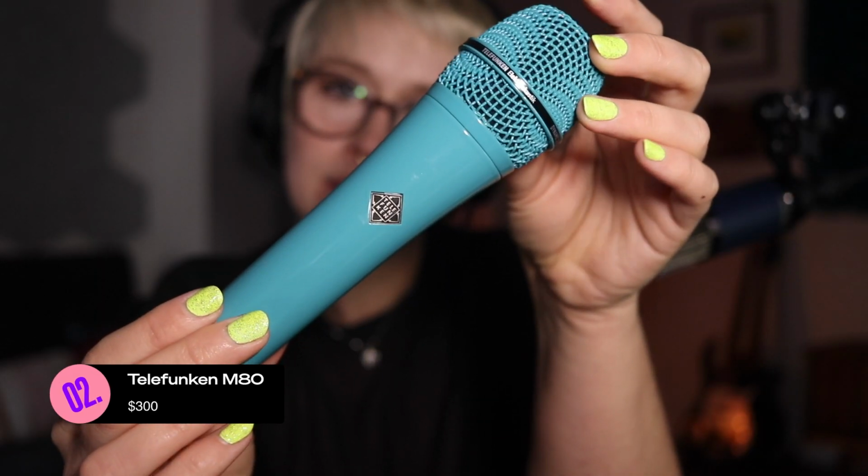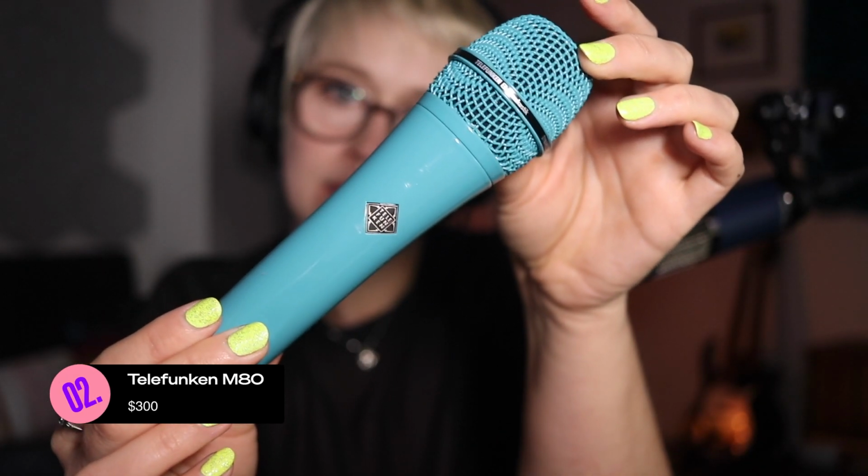This mic comes in around $300, but it's super customizable and you can get pretty much any color. Teal is my favorite color, so of course, I had to get this one. This mic is a dynamic mic, but don't let that fool you. It's got a really great high-end brilliance without being too harsh. It's a super cardioid, and the head and capsule is designed to reduce proximity effects so you don't have as much boominess and buildup of low frequency when you're using it.